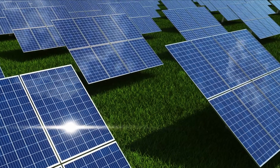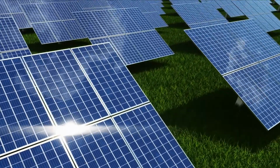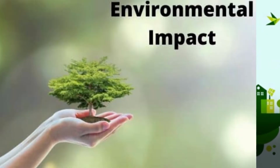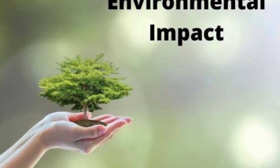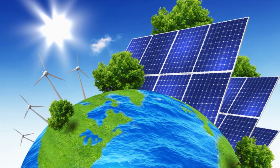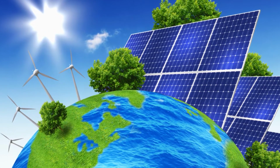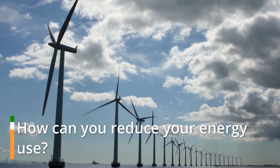In this blog post, we're going to explore how to reduce your energy use and make a difference in the way you live. What are energy use and environmental impact? Energy use and environmental impact are two different concepts. Energy use refers to the amount of energy a person or organization uses each day. Environmental impact refers to how much damage an organization or person can cause to the environment.